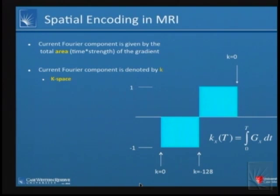So let's go back to this spatial encoding. This is one layer more of detail than what I showed up till now. What I've shown schematically here is a gradient waveform in time. At this time we apply a negative gradient, and at this time it's a positive gradient. When we look at any one particular time on this gradient, the Fourier component that we are sampling at that time is given by the time integral of that gradient.